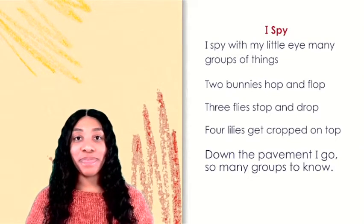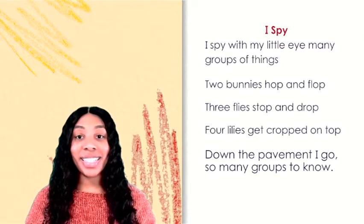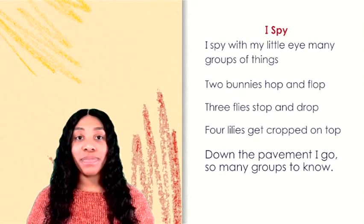Here we go. I spy with my little eye many groups of things. 2 bunnies hop and flop, 3 flies stop and drop, 4 lilies get cropped on top. Down the pavement I go, so many groups to know.